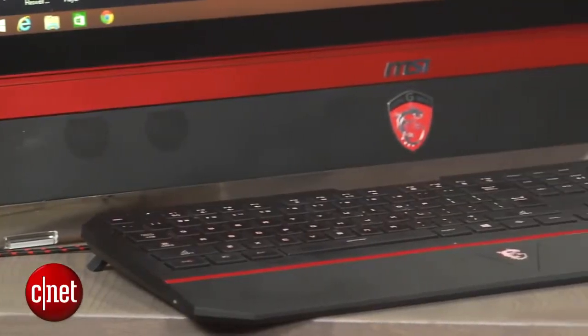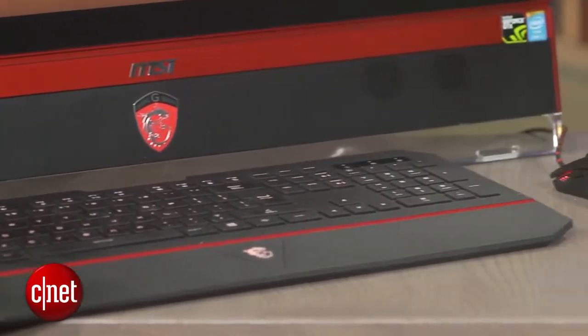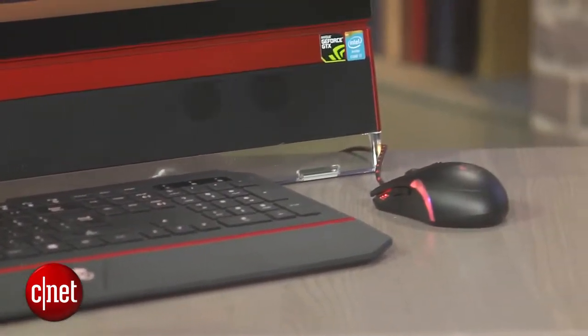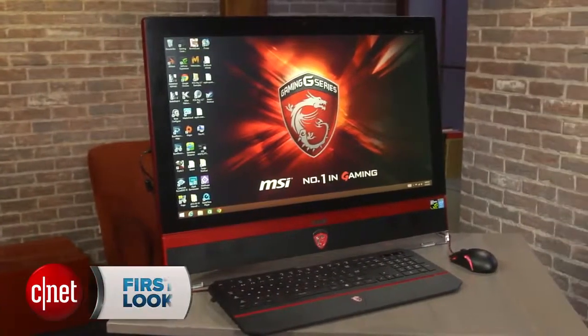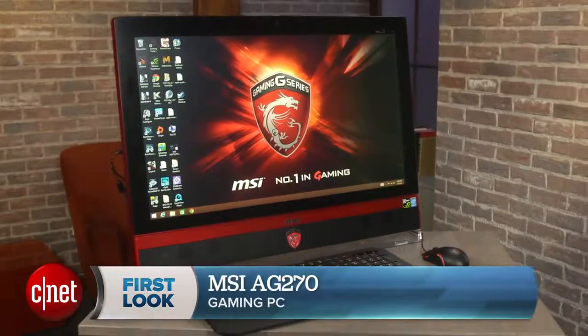A gaming all-in-one is not for everybody. Somebody very rightly described it as a gaming desktop you can never upgrade, but I found it to be a lot of fun to use, especially because it combines pretty high-end gaming parts and a touchscreen and a matte display, all things I like to see, and I very rarely get to see them together. I'm Dan Ackerman, and that is the MSI AG270.